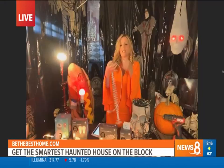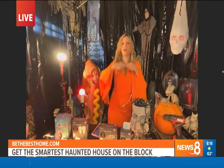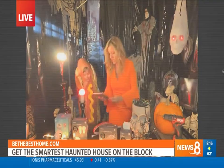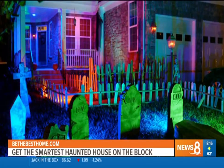But with this 3M adhesive here, think about it. Around the door, around the window, around your TV. Again, you can control it all via your phone and change the colors, turn them on and off. So just, there we go.